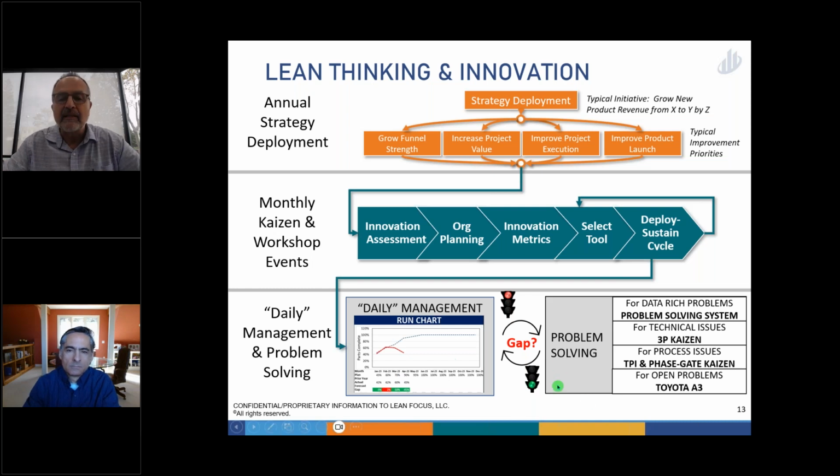And then we create daily management for it and problem solving. And this is happening at the daily, weekly cadence. So lean thinking and innovation meet up very well. And you don't need a single example from the factory. You don't need to go do anything from the factory. We're going to use the principles, but we're going to really apply them just in the areas of innovation.